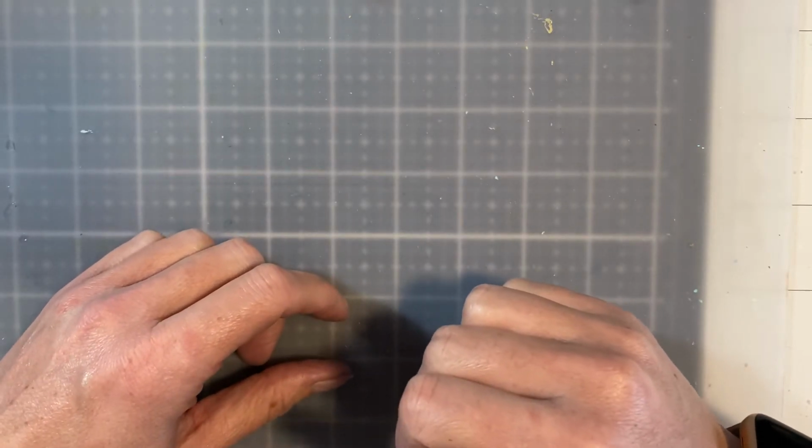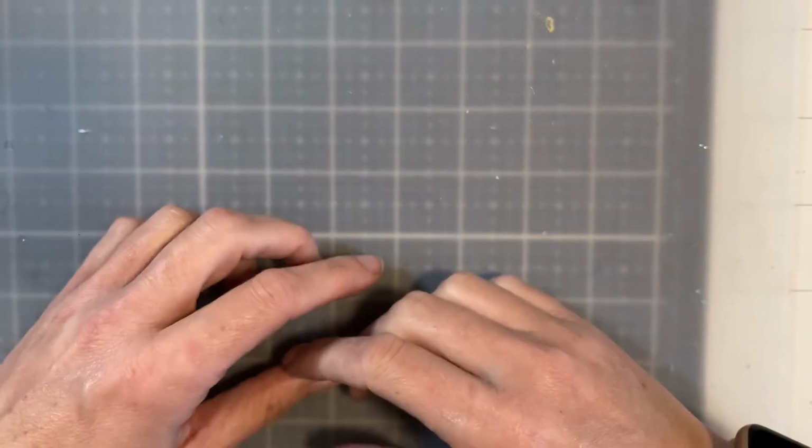They're not all craft related. You might be scratching your head at some of these. So let's just start. I'm going to tell you why. And then you might want to incorporate this into your craft space because it does help. I will say that. First thing is this glass mat.